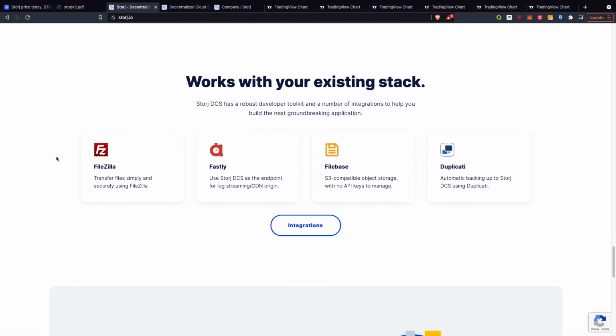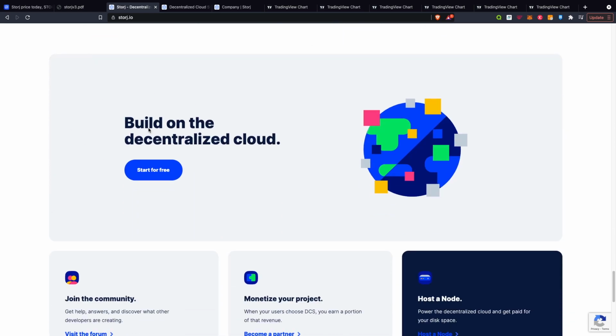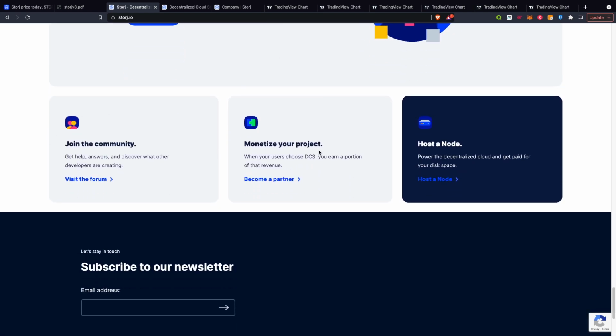Works with your existing stacks. Storj DSC has a robust developer toolkit and a number of integrations to help you build the next groundbreaking application. So it works with FileZilla, Fastly, Firebase, and Duplicati. So that is pretty much what these guys are up to, and you can obviously start here for free, join the community, monetize your project, and host a node as well.